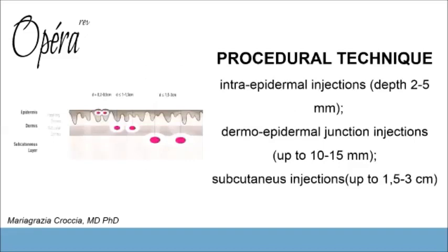The traditional technique consists of intradermal injection reaching a depth of 2 to 5 millimeters. We can go deeper, to 10 to 15 millimeters, reaching dermal-epidermal junction injection, or we can go to subcutaneous injection, reaching a depth of 1.5 centimeters up to 3 centimeters.